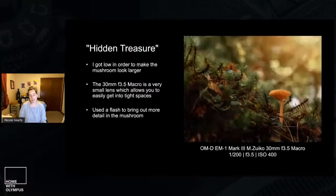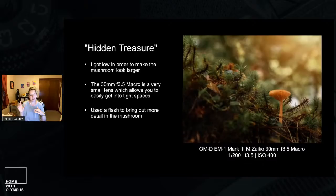So that allowed me to get really in there because it was quite a tight space off the side of a fallen log, and it had the moss growing on top of it and then the little mushroom growing out of it. I did use my flash on this one to bring out some more detail in the gills of the mushroom. Because it was a very small mushroom, I don't think that I would have gotten as much detail in the gills if I didn't use my flash. It was about the size of my finger, so it was very little growing out of here.